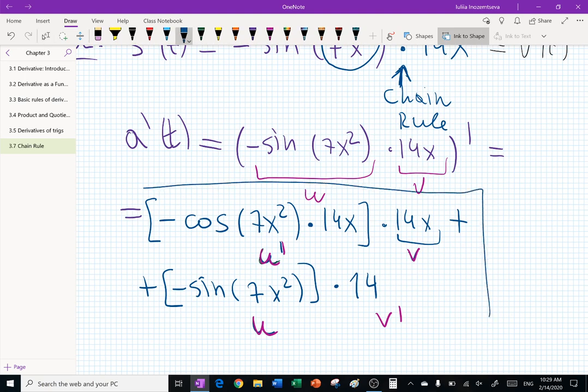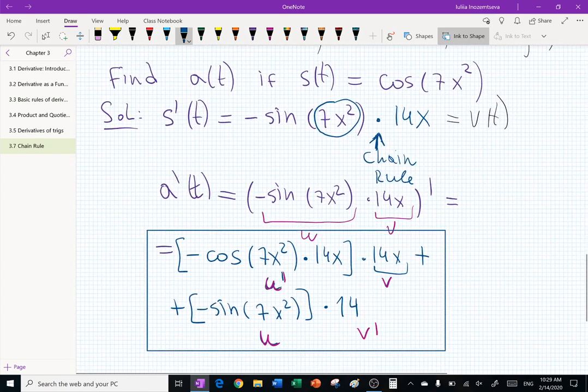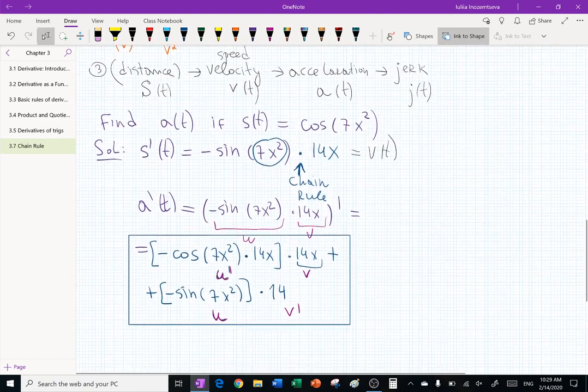Why did we do it? Because for the given distance, we wanted to find acceleration. If you differentiate one more time, you will get jerk, and one more time you get something else, like a jump or whatever. Let me know if you have questions about this, but this is going to be our goal, to practice a lot. Chain rule, product rule, quotient, chain rule, exponential function, cosine, sine, logarithm.